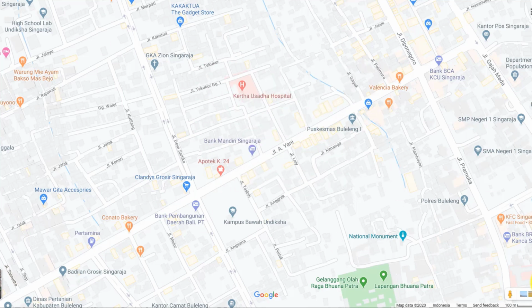And today we are going to go on just one street, and we're going to start over here. This is the corner of Jalan Ayani and Jalan Dewi Sartika, and we're going to start at the hotel here, and then we are going to walk down Jalan Dewi Sartika.